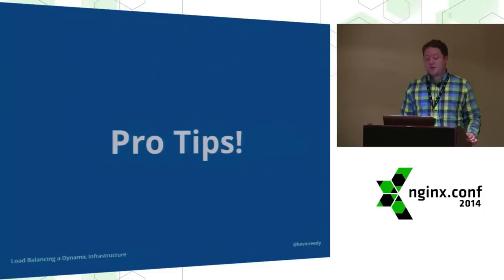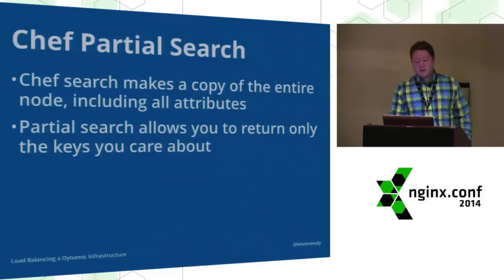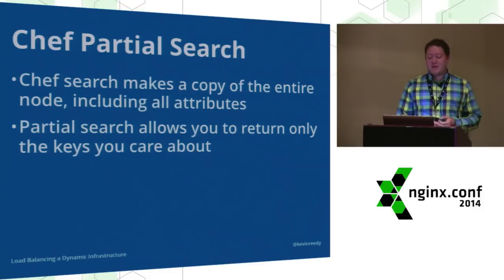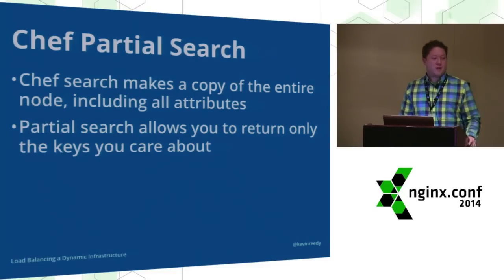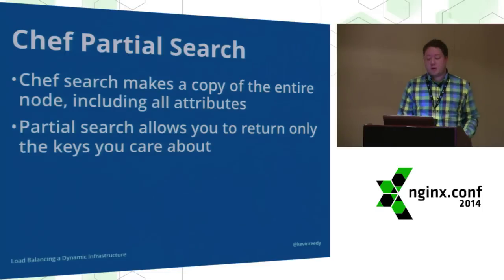So next I've got some pro tips, both about Chef, Consul, and just Nginx configuration in general. The first is if you're using Chef search to find where your services are running, you should look into Chef partial search. The problem with Chef search is it makes a copy of the entire node, including all of the attributes. So if you save a lot of things to your node's attributes, you're going to have to pull those over the wire while talking to your Chef server and also store them in memory. If you have hundreds or thousands of servers you're returning from a Chef search, you can easily see how you could run out of memory in your actual recipe.